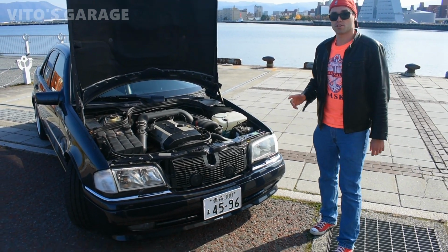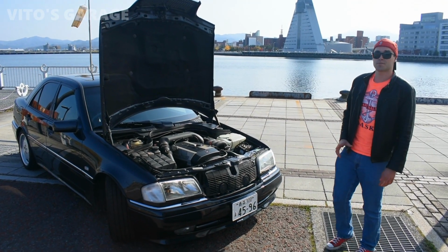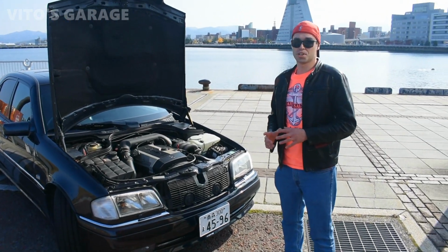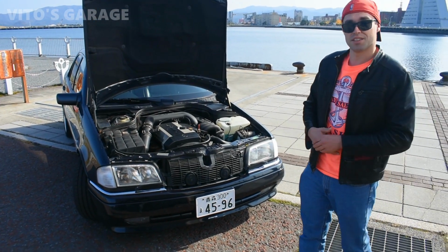Today we have an amazing opportunity to look at this beautiful car. It's a C36 AMG from the 90s. Super legendary car in the W202 chassis. This is a really special car that one of my Japanese friends, who's living here, just brought and is showing to us.